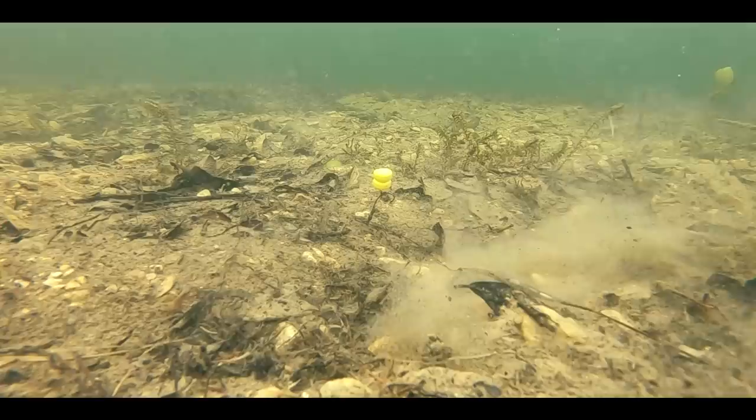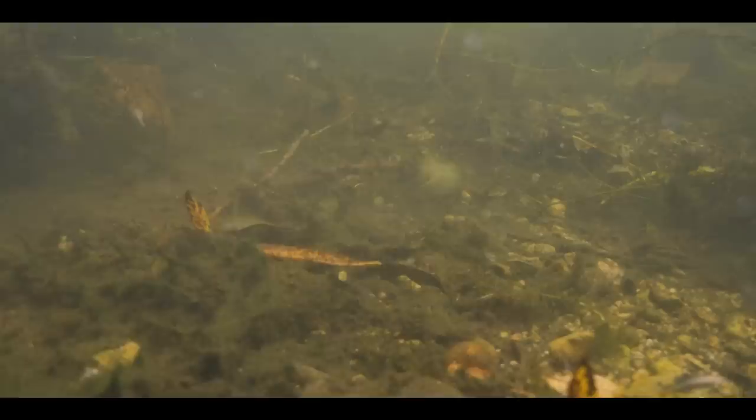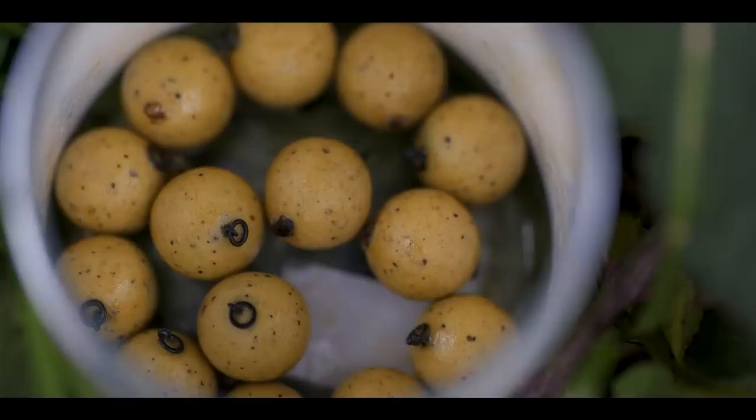Hook bait wise for the Ronnie rig, you always want to fish a buoyant sort of pop-up, basically, because you don't want a bottom bait, because the mechanics of the rig dictate that you kind of need a pop-up, a slow sinking bait. So most of the time I use sort of three hook baits for pretty much most, if not all, my fishing. First one, double plastic corn.